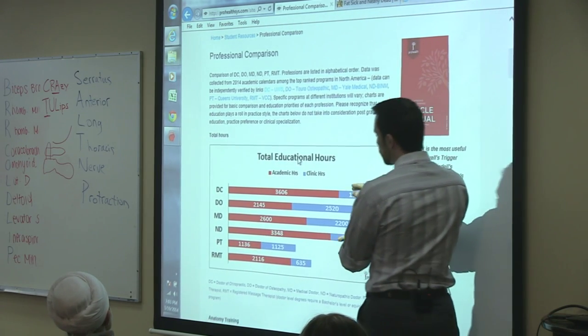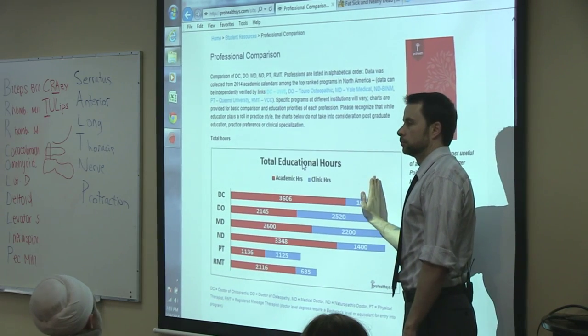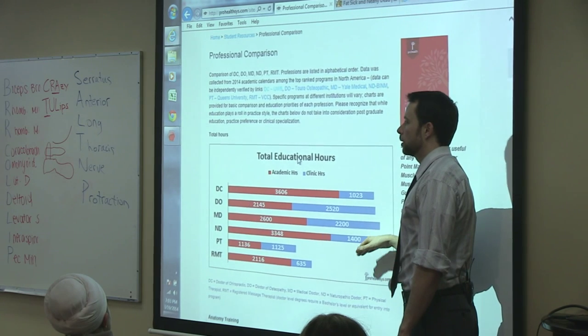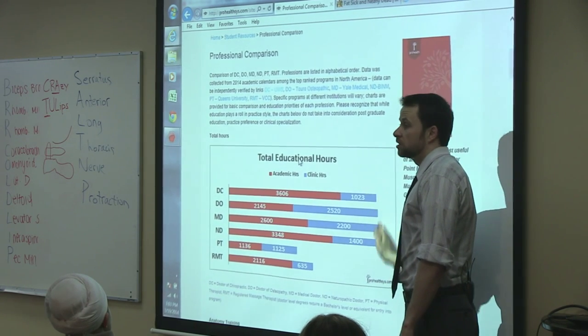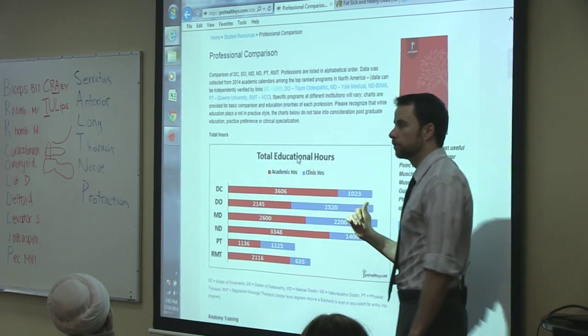These ones right here, this is your doctor comparison. What do you guys notice overall about the doctor hours that you get? Medical doctor, naturopathic doctor, osteopathic doctor, chiropractor, what do you get? Pretty much the same hours overall in education. It's where you spend those hours that makes the difference here, okay?